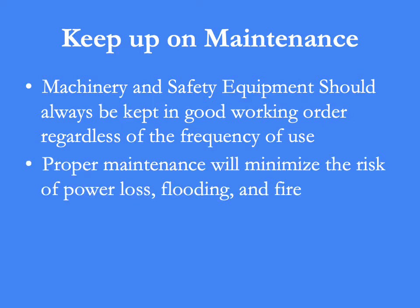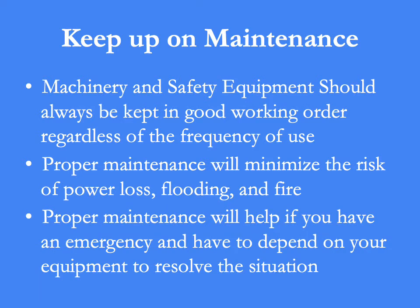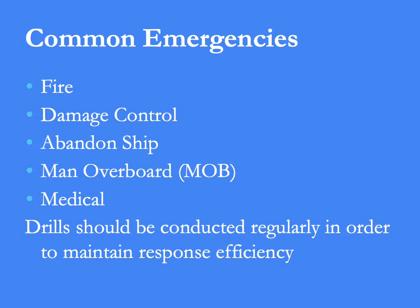Proper maintenance will minimize the risk of power loss, flooding, and fire. For non-emergency equipment, it's good to practice good maintenance, since there's the possibility poorly maintained equipment can be what leads to an emergency. Proper maintenance will help you if you have an emergency and have to depend on your equipment to resolve the situation. Any emergency on board will most likely be one or a combination of those listed.